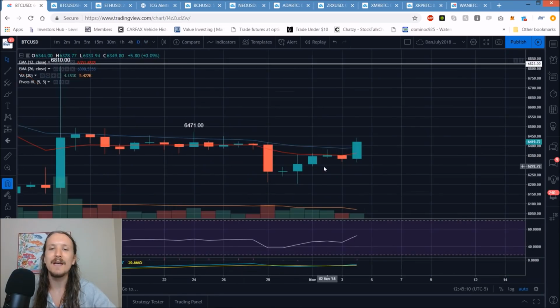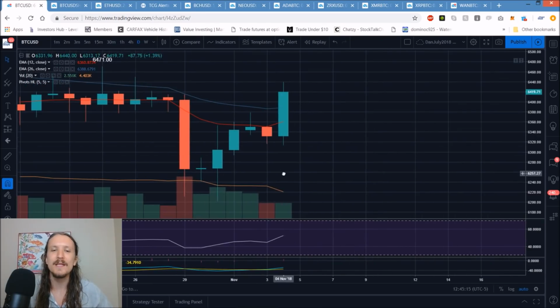So looking at the daily time frame, continuation move here with healthy consolidation. And if you look at it zoomed in, just the move from the low, we had brief consolidation. This is definitely a bull flag pattern from that low.